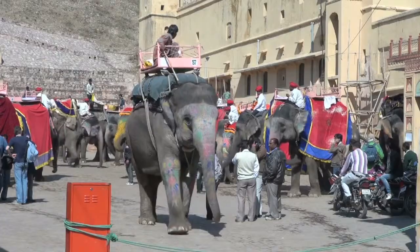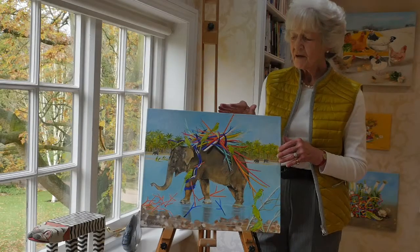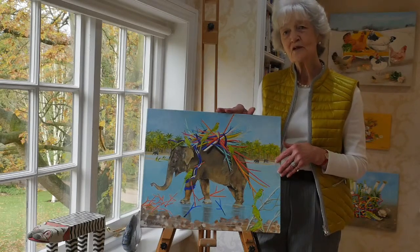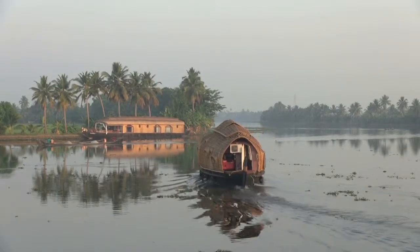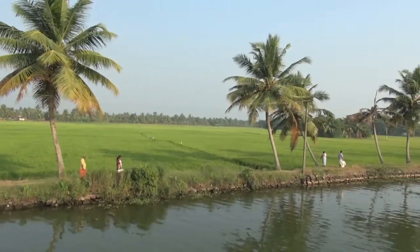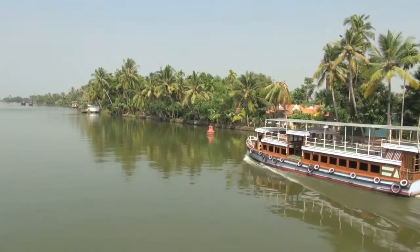The elephant is a very reoccurring theme. This particular elephant is in a landscape like the one we saw when we were on a rice barge in the south of India, near Kerala. And there were loads and loads of palm trees. But I also wanted to somehow or other get in the colors that I remember so well in India.